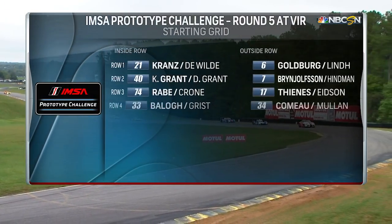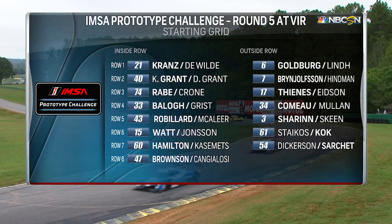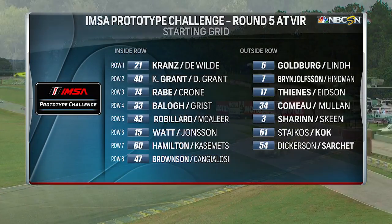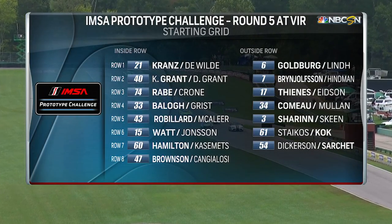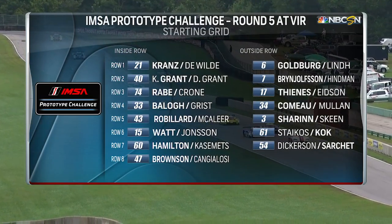From championship points to the grid and how we'll start today's race, championship points leader Maurice Krantz on the pole with a brand new teammate, 18-year-old Ugo de Wilde, will be carrying those championship hopes of Krantz with him throughout his time behind the wheel today. Dan Goldberg, Rasmus Lind, another great qualifying. They're outside the front row.